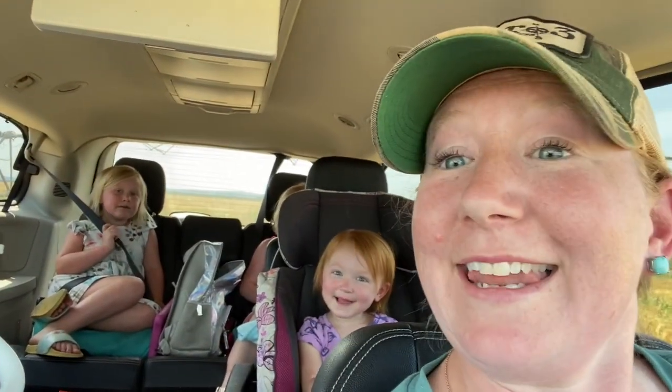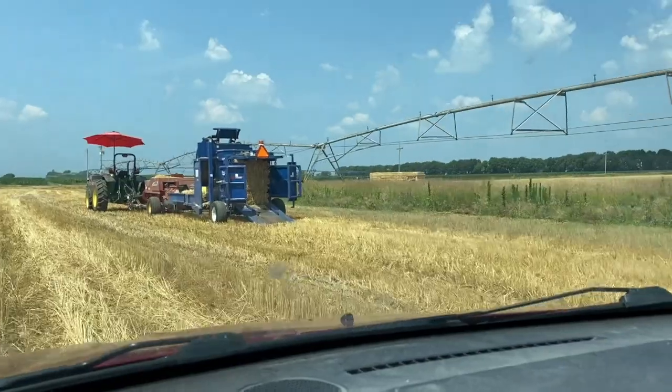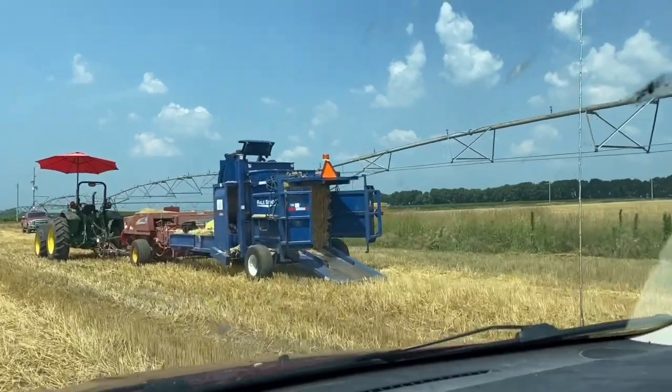So it's 92 degrees out. They are working. They've been working all day, and they will work for a couple more hours. Then we have a family birthday party to go to, but Joe's smiling at you. This tractor is currently broken.